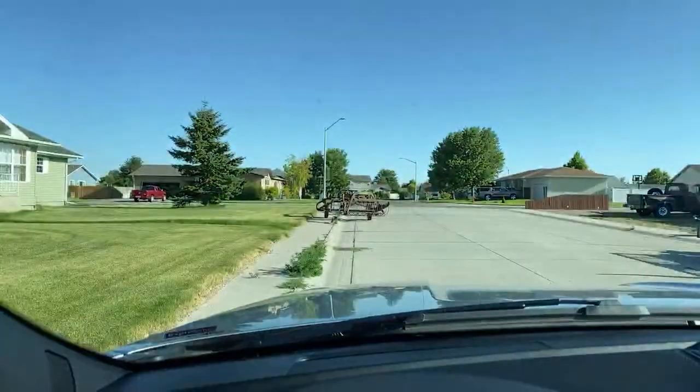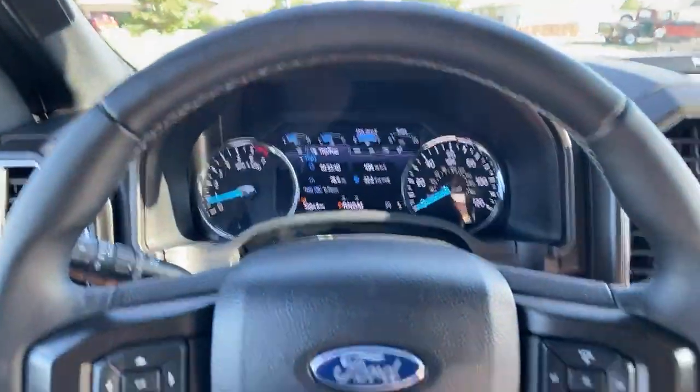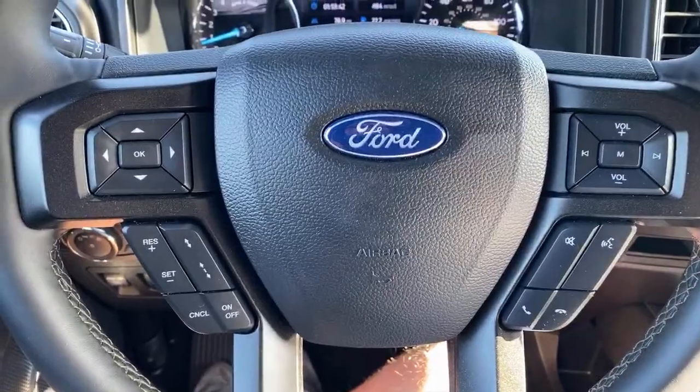So I figure I will show you guys the interior and exterior, and it looks like people are leaving. Maybe not interested in this vehicle, but let's do it anyways. So let me flip this around. All right, so here we go. This is the interior of the Ford Expedition.